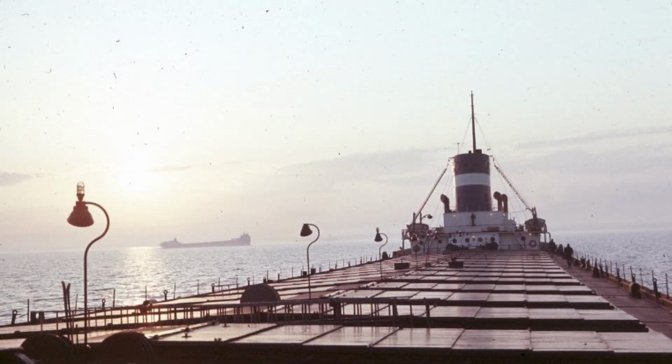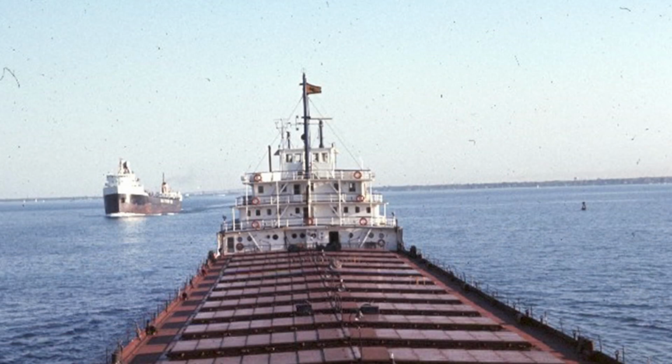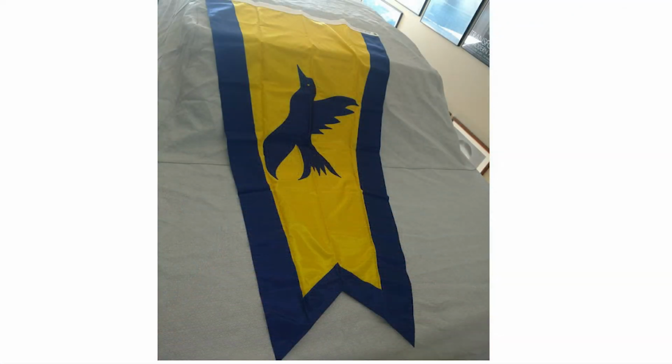Here we are coming down. That's another Ford boat we'll talk about in a minute here, Breach, going up. Getting ready to come down to the Blue Water Bridge, Manitoulin coming up. Flying the Bluebird of Happiness. There it is, again.